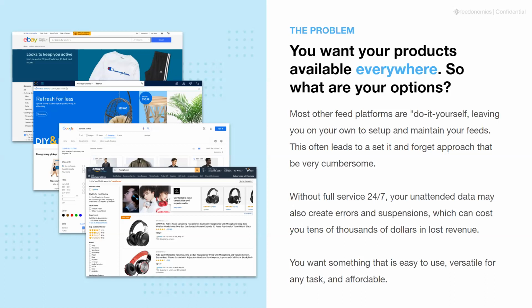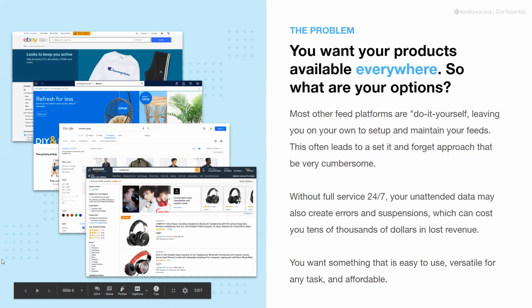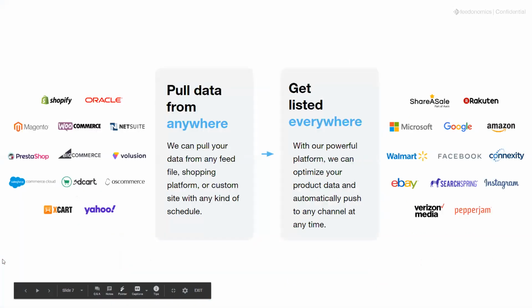And those can cost you tens of thousands of dollars a day in lost revenue potential. So what you want is something that's easy to use, something that's versatile for any task and affordable. And so that's where we come in.